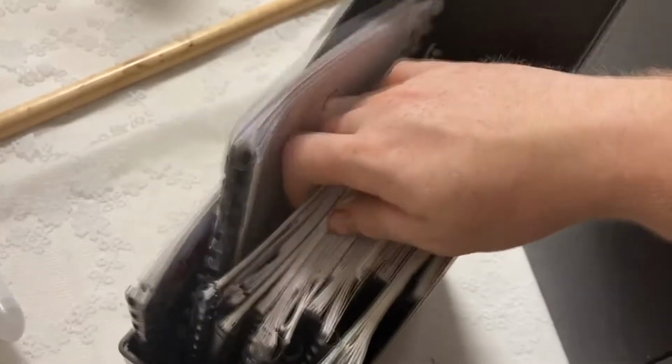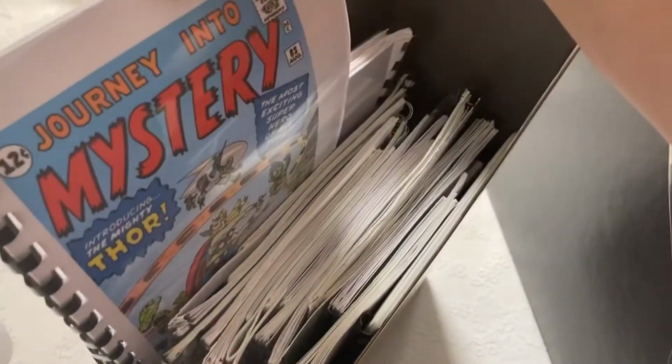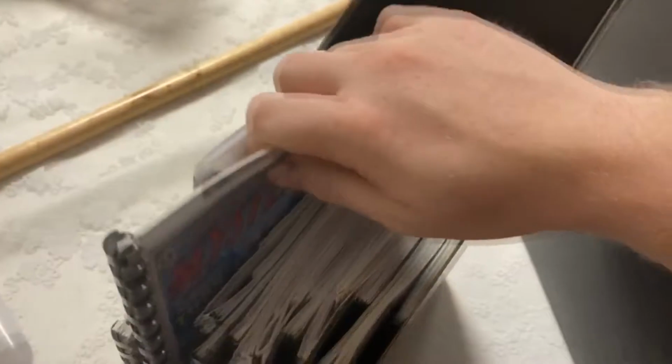This is gonna be really difficult. Civil War, the original Civil War. I believe I have all of the original Civil War here. Journey into Mystery, the first appearance of Thor.